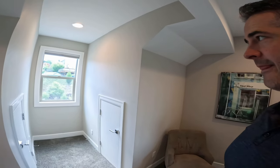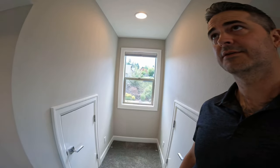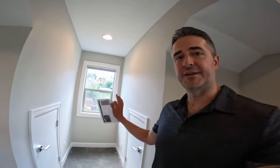Right at the top of the stairs is very spacious. As you can see, we have a little sitting corner here. These here lead to the attic space. I guess I would just call that storage, given that this is all built out around it. And it's great to have so many windows up here that add so much natural light. That's lovely.